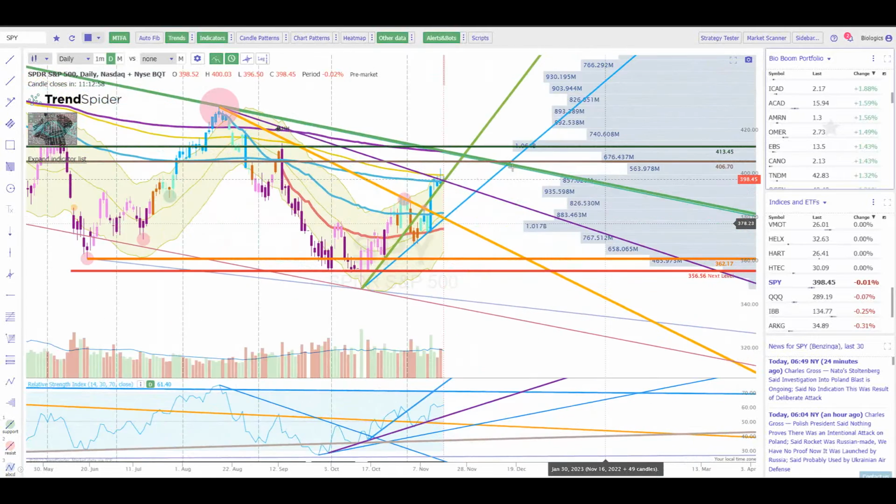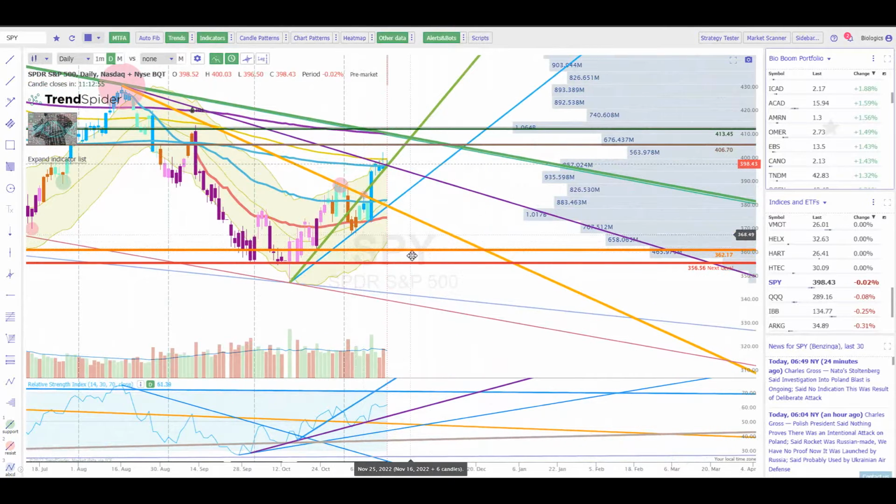Right, good morning. It's Wednesday the 16th, about 8:45 Eastern Standard Time. Taking a look at the SPY, of course. Got the daily chart up.